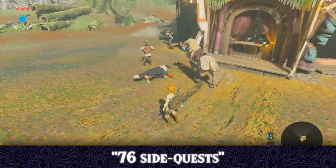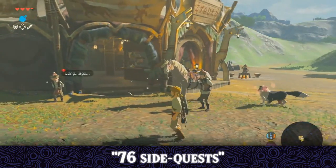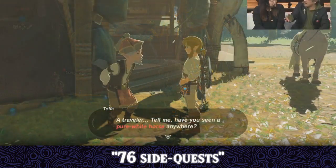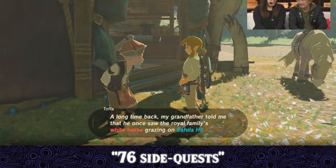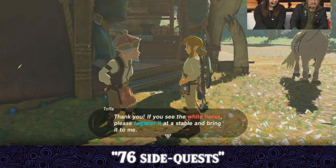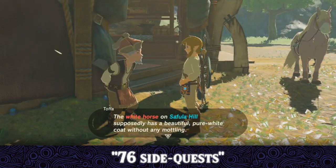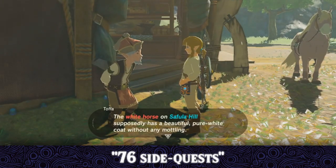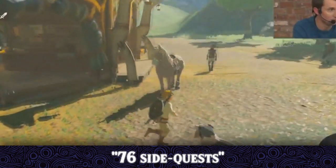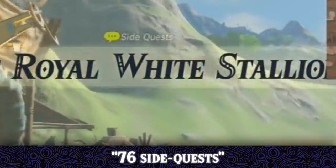We actually saw a side quest beginning in recent gameplay, where an old man at a stable tells Link that nearby a white horse has been spotted, a horse which could very well have ties to the royal family. He asks Link to bring the horse back to a stable and register it for him, though warns that the horse might be quite difficult to tame, and it's clear that this is what the game considers a side quest by the text here. Could this side quest have some more to it, or is it really just taming a horse for a reward?